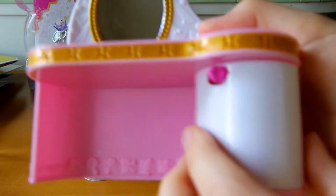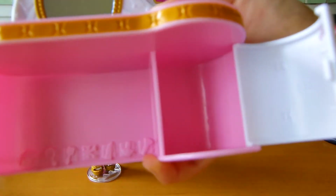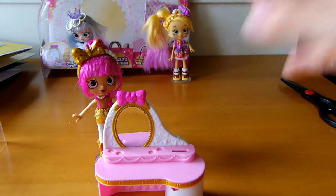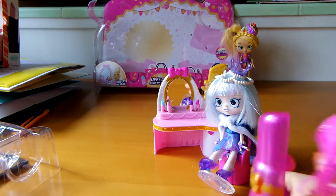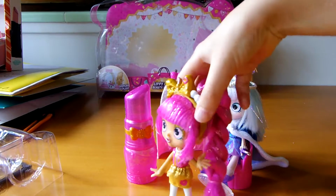And look at all this detail around it. There's little tiny makeup stuff on the bottom. And we have a little drawer with a little kissy, and you open it up and you can store stuff in here. Okay, but it's time to meet our mini Shopkins. Here, I brought the giant lipstick cabinet. Ooh. It's heavy.